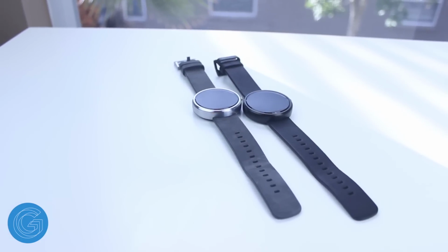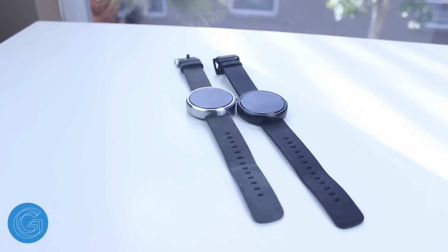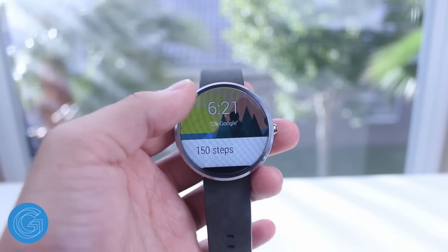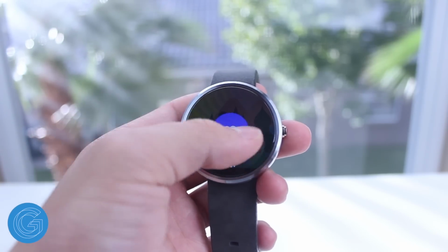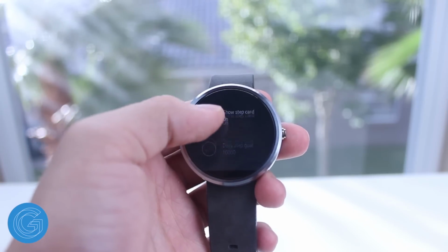Because Android Wear is the universal operating system on all Android smartwatches, the software on both the Moto 360 and LG G Watch are completely identical. What Google has done with Android Wear is bring a unified experience that's easy to pick up and learn, and they're the same across all devices. So yes, the software on the Moto 360 and G Watch are exactly the same.